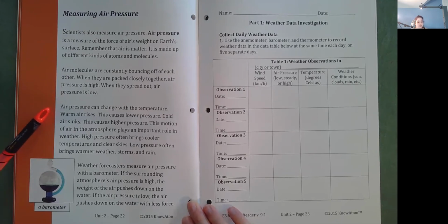Air pressure can change with the temperature. Warm air rises. This causes lower pressure. Cold air sinks. This causes higher pressure. This motion of air in the atmosphere plays an important role in weather. High pressure often brings cooler temperatures and clear skies. Low pressure often brings warmer weather, storms, and rain. Weather forecasters measure air pressure with a barometer.